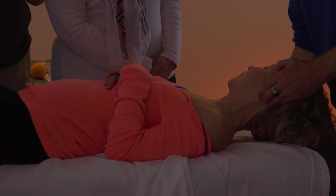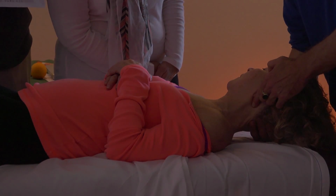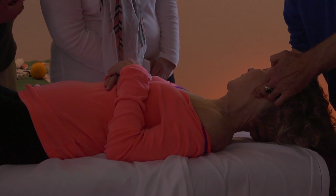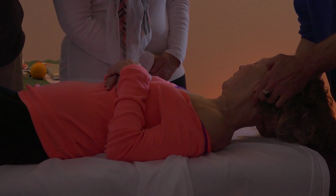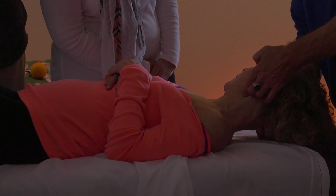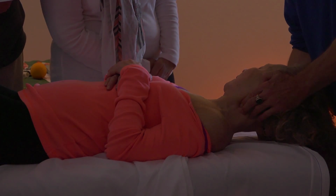Now, triple burner 16 is really easy to find. You find triple burner 17, which is right behind the earlobe here, and you go back. You're going to go posterior and inferior at a 45-degree angle, just like you did from small intestine 17 to small intestine 16. You're going to do the same thing from triple burner 17 to triple burner 16, right? It's super easy once you get that trick, because triple burner 17 is easy to find behind the earlobe. Small intestine 17 is easy to find at the corner of the jaw, right? So you go posterior and inferior for small intestine 16, and the name of that is Tianchuang, heavenly window.